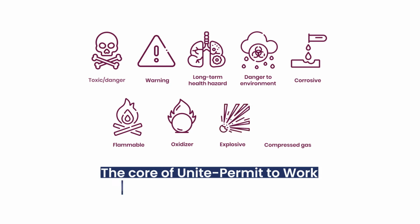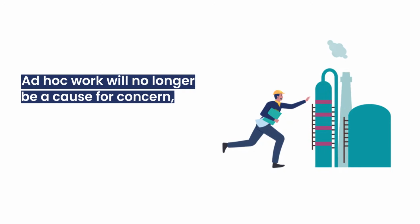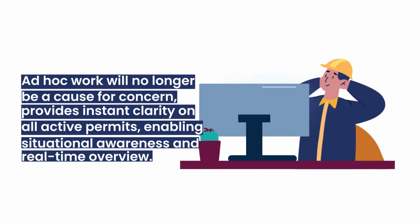The core of Unite Permit-to-Work is an extensive template library that simplifies permit issuance for recurring jobs. Ad hoc work will no longer be a cause for concern, as Unite Permit-to-Work provides instant clarity on all active permits, enabling situational awareness and real-time overview.